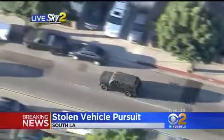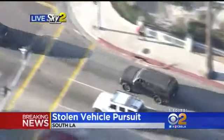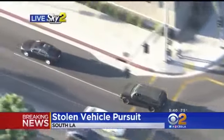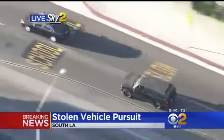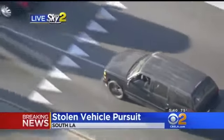So we've seen this before, and let's just hope that that's what it is. He's just waiting to have that moment where he's going to give up and no one is going to get hurt. Yeah, that'd be the smartest thing for him to do. That's what they're worried about. You know, Stu, LAPD is still close behind because they pulled off for a minute.